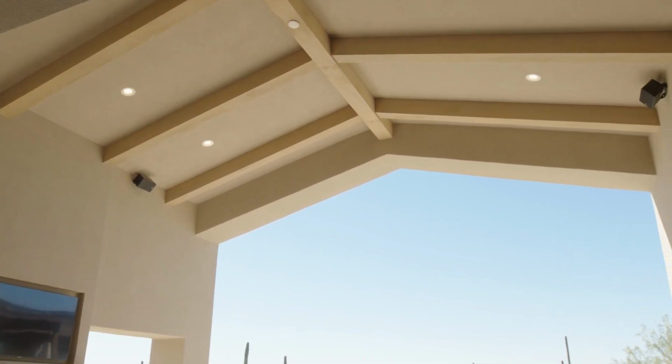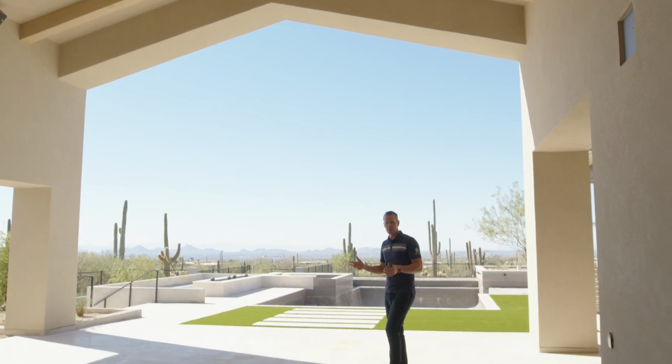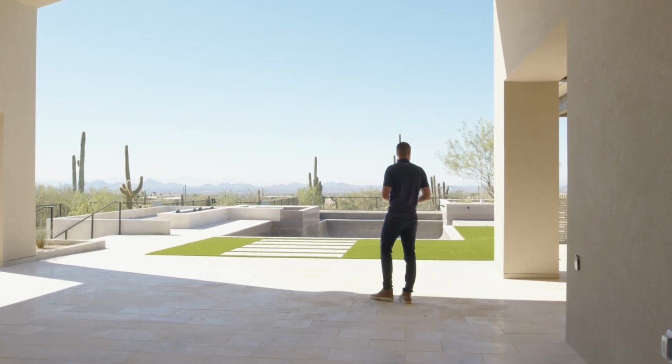So if you want to watch a game or an event and have that nice fresh outside air, not having the glare on the TV is really key, right? As this is designed, it's going to obstruct the glare. That way you can really see that TV.